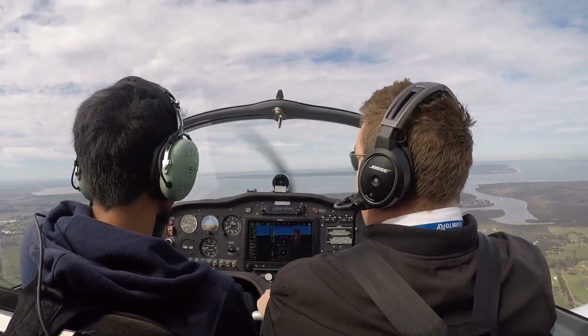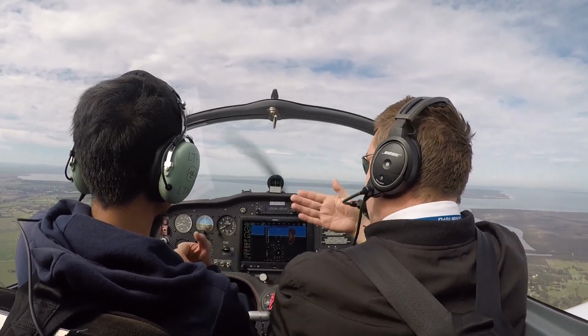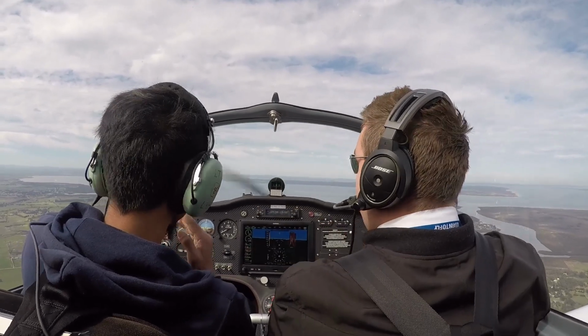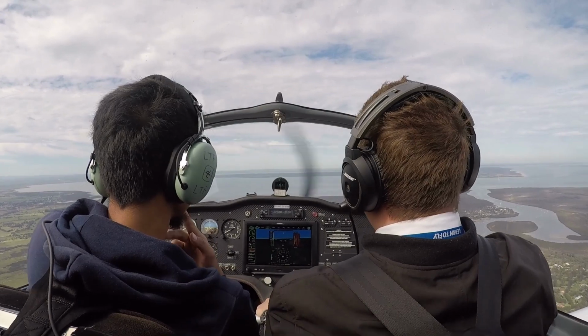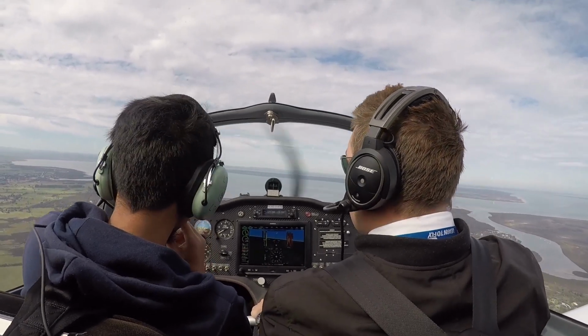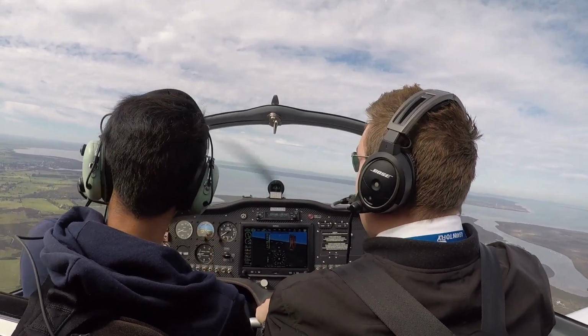Now, because they're using runway 04, so they're landing in that direction, what we're going to do is stay at 1,500 feet and fly over the top of the runway, and then we'll descend to circuit side on the upwind leg. Alright.